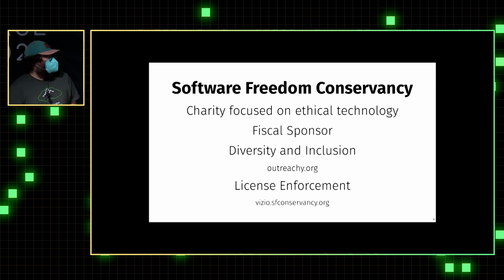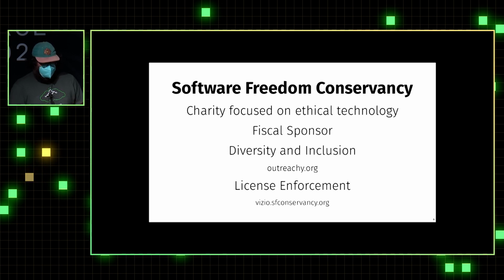So the last big part of what we do is license enforcement. So a law is only as good as the enforcement. And so we're the only organization currently enforcing licenses and making sure that companies who are using free and open source software are being bound by the conditions of the license that they've chosen to use.